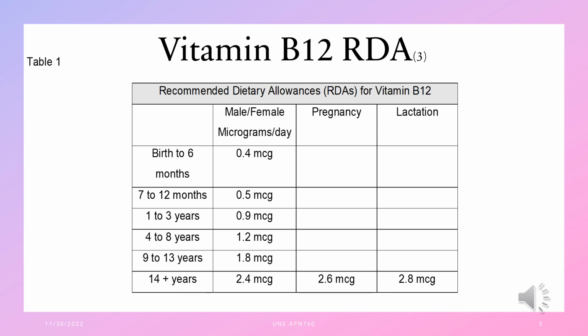And it's interesting to know that the body does store B12. About 1 to 5 milligrams can be stored, which is about 1,000 to 2,000 times more than the amount we typically consume in our daily diet. And B12 deficiency signs and symptoms can take several years to show.